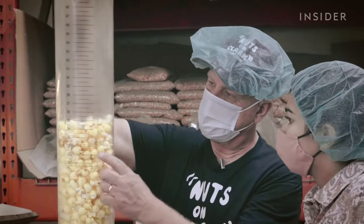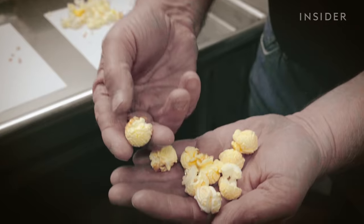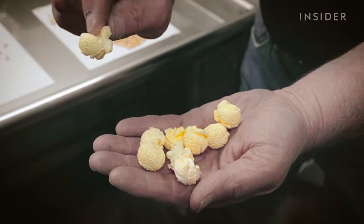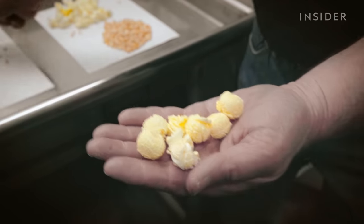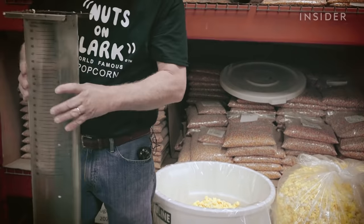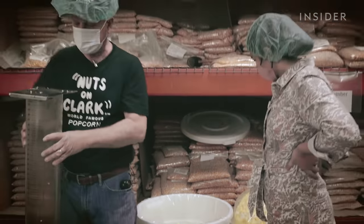That popped really good. Popped about a 34 to 35, which is really, really good. Looking for is a round ball with no wings on it. This would be a mushroom kernel, but it has wings on it. So we're trying to get just round balls. And then we have a farmer that gets this and feeds it to his chickens.